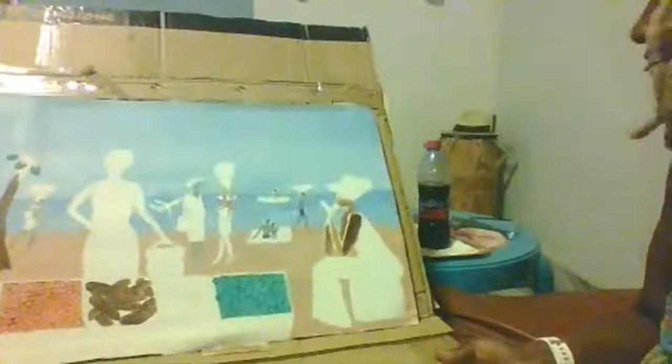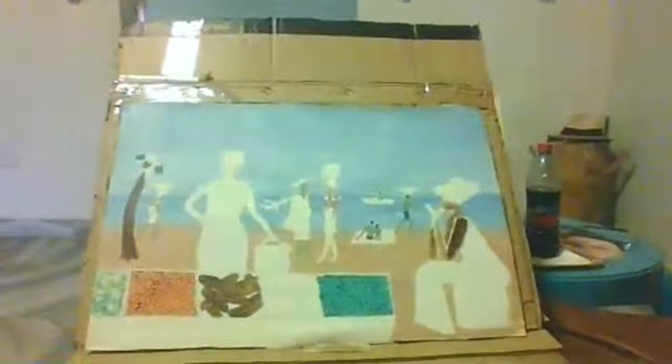But you can see, well, let me just move this a little bit so you can see how far I've gotten with this market scene. See, I keep calling it a market scene, but it's actually a sea shop. I'm going to get used to saying it correctly. Sea shop, not market scene, sea shop. So there you can see, and I started coloring in some of the people already.